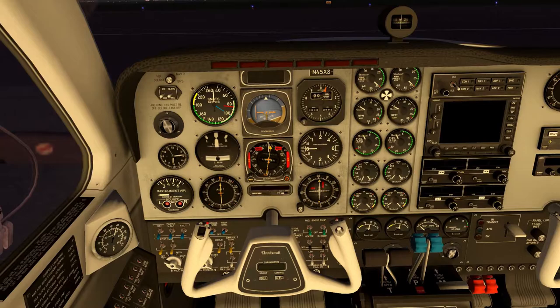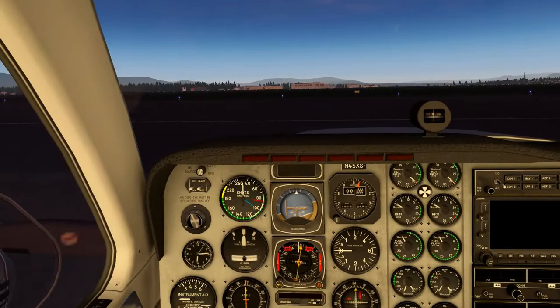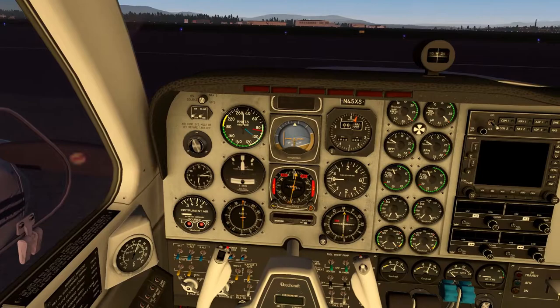So I'm using my TrackIR hat today. I don't usually use that for the recordings I post on YouTube because I assume everybody will get nauseated, but let's try it for today, and I'd like some feedback on what people think of it as to whether I should use it again. So I'm just sitting in the cockpit.